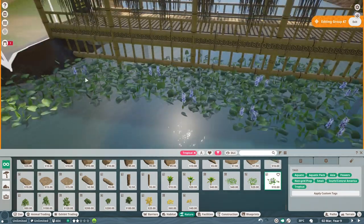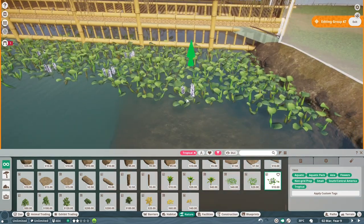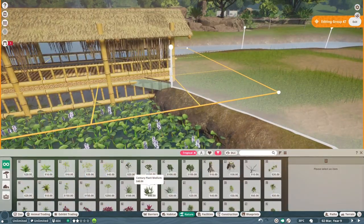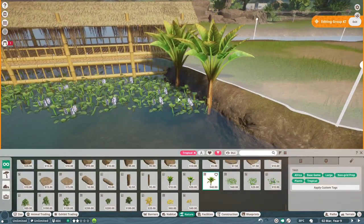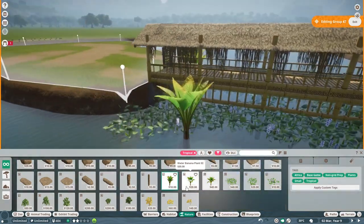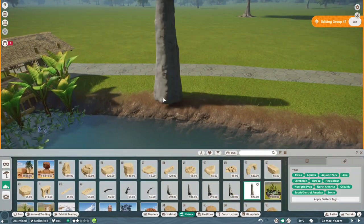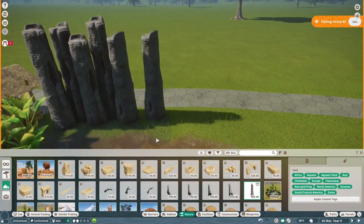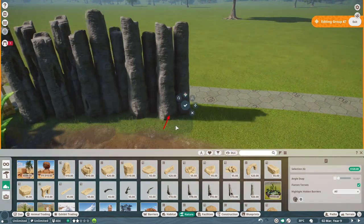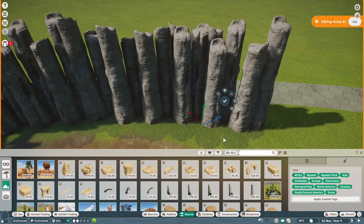I wanted it to feel very lush and very tropical and very nice, especially for the guests as well, because the boat ride goes all the way around this island. This is one of the habitats along the boat ride, seeing as that will hopefully be the main aim of this park, a nice boat ride where you can go through and see where some of these animals will be living from the point of view of a boat.